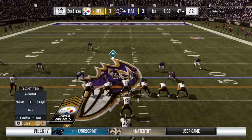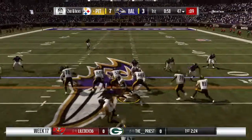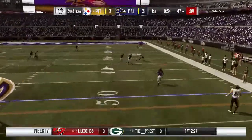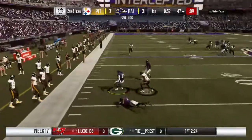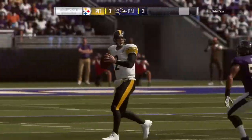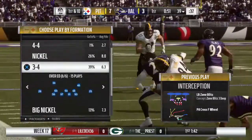Set. Green 39. Green 39. Rudolph. He'll buy some time, right, into heavy traffic, and it's intercepted. Cravon LeBlanc with a pick, and his guys are going to take over at the 39-yard line.